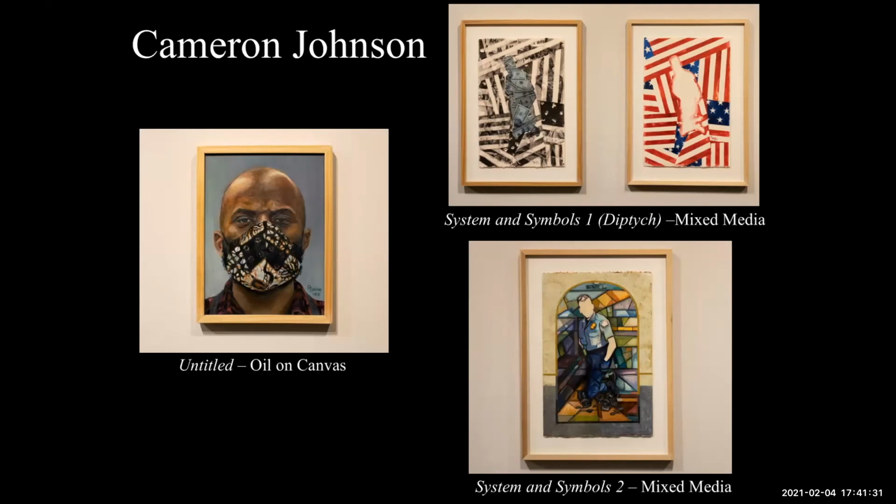So I think in our pursuit of things, we sometimes forget that there's two sides to everything. So in a sense, I wanted to be confrontational, but at the same time, I want everybody to be able to take their own stand, have their own opinion about it. I think the diptych, the first one, Systems and Symbols 1, clearly shows that there's two sides to how we view freedom and liberty, and what that looks like, and those who have freedom and those who feel like they're not given the same opportunity as others.